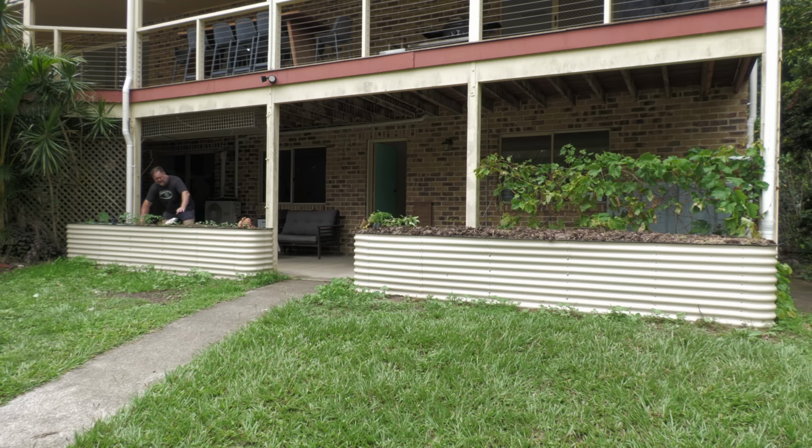So let's quickly finish this garden bed off. I also have to get rid of some of the weeds here, and then we will start planting out.